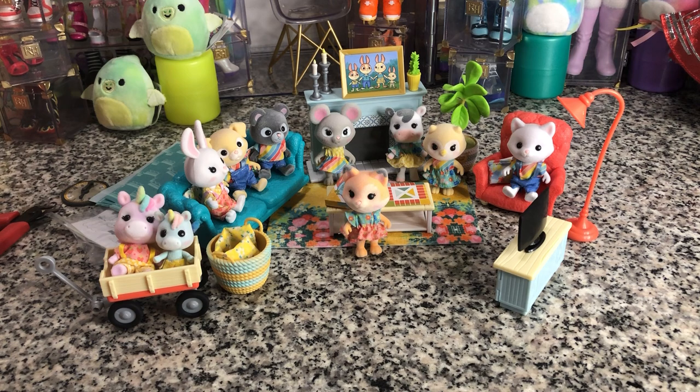just for fun. Because, again, I don't collect at the 1/12 scale. And I kind of just got these for the fun of it. And I may actually give them to my nieces later on.